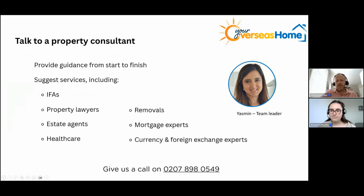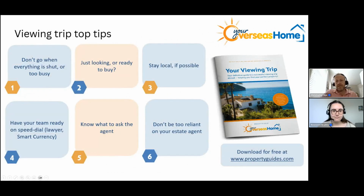Okay, so moving on, we've done the planning. We've talked about whether you can live there. We've talked about getting your team in place. So you're now ready to buy, and it's time for the all-important viewing trip, where it all becomes very real, and you're not just looking at the properties on our portal or Rightmove. You're actually going there to have a look. So we put together 6 viewing trip top tips.